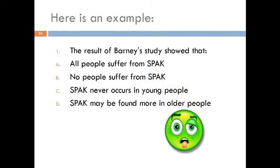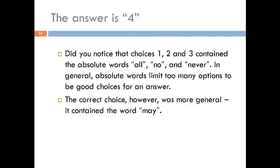All right, so here's an example. The result of Barney's study showed that A, all people suffer from SPAK. B, no people suffer from SPAK. C, SPAK never occurs in young people. And D, SPAK may be found more in older people. So, did you notice that choices 1, 2, and 3 contained the absolute words all, no, and never? In general, absolute words limit too many options to be good choices for an answer. The correct choice, however, was more general. It contained the word may.